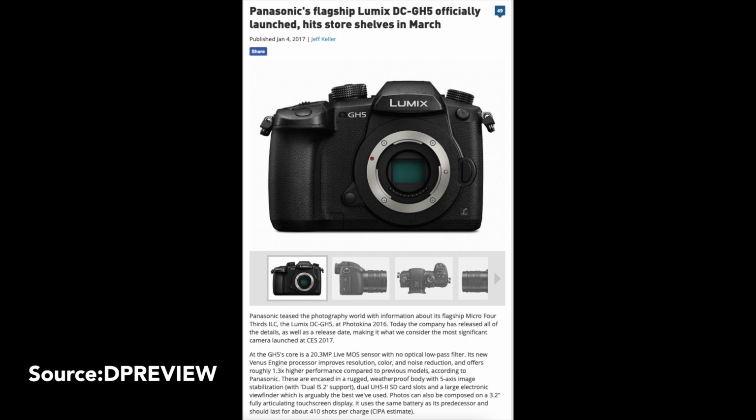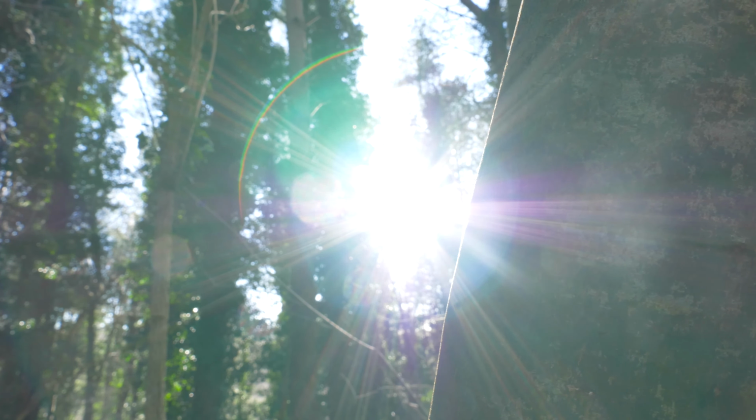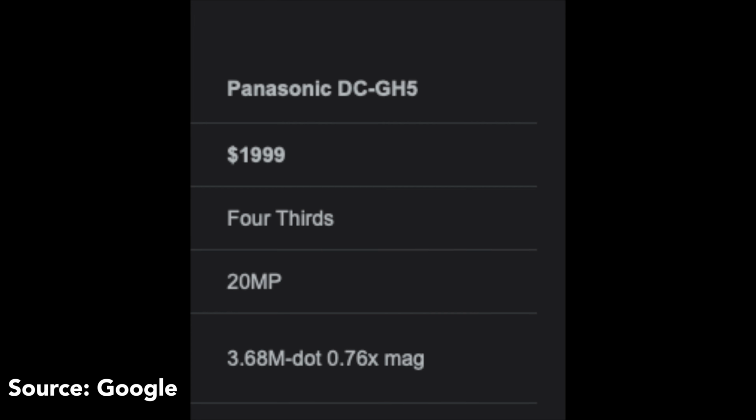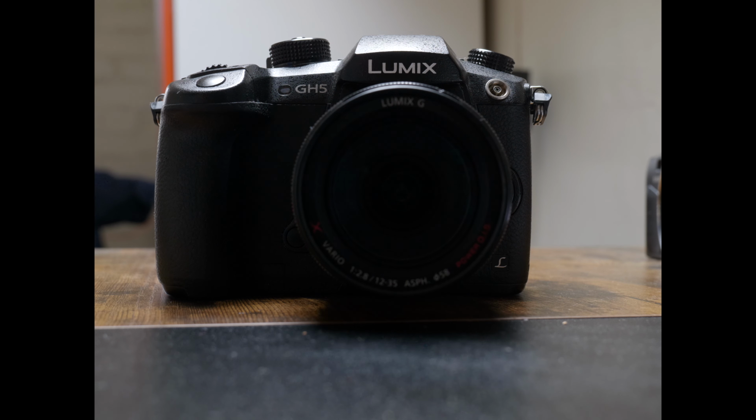The Lumix GH5 was released in 2017. It was small, rugged, had a great battery life, and was one of the first cameras on the market that can shoot 10-bit 4K video or 4K 60 frames per second at 8-bit. At the time, this was insane bang for your buck, and still is today compared to other cameras on the market. But should you still get one today? Yes, but there is a catch, and I will get to that later.